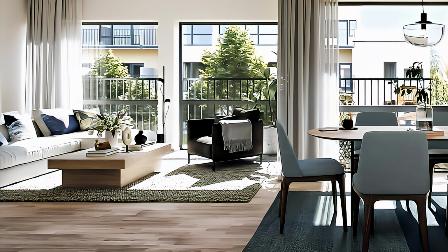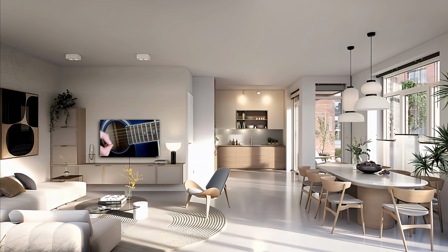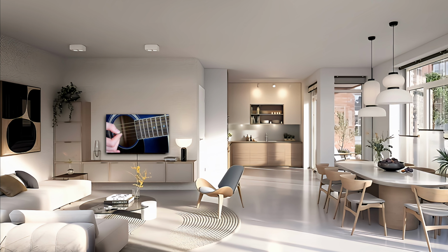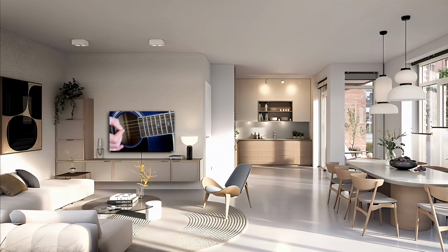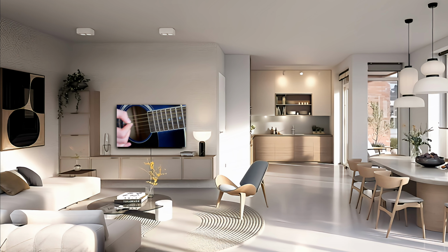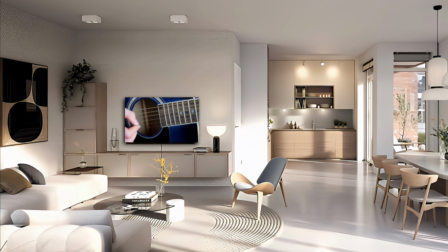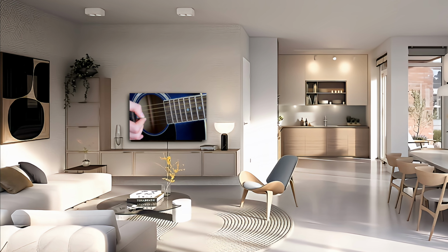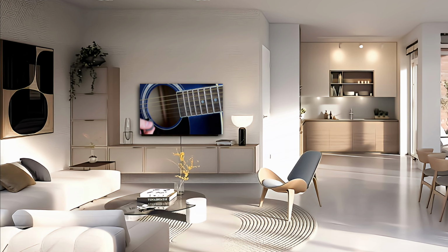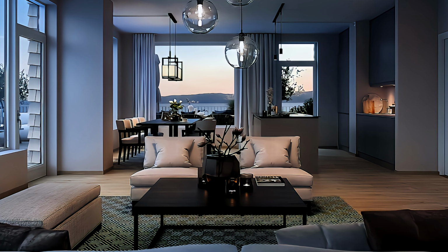Simplicity in design is more than just a trend. It's a lifestyle choice that promotes a sense of calm and well-being. By focusing on the essentials and removing unnecessary clutter, you create an environment that is both aesthetically pleasing and practical. This approach not only makes your living space more functional, but also adds a timeless quality to your decor.